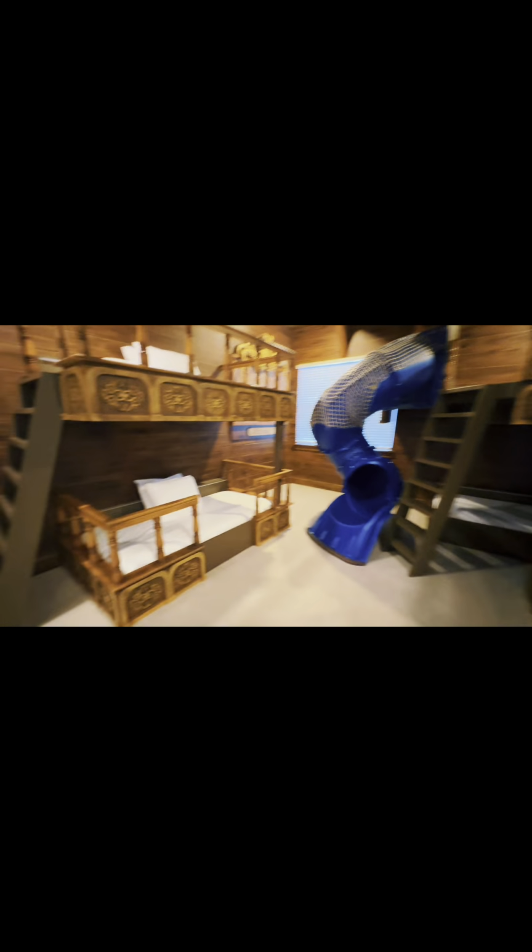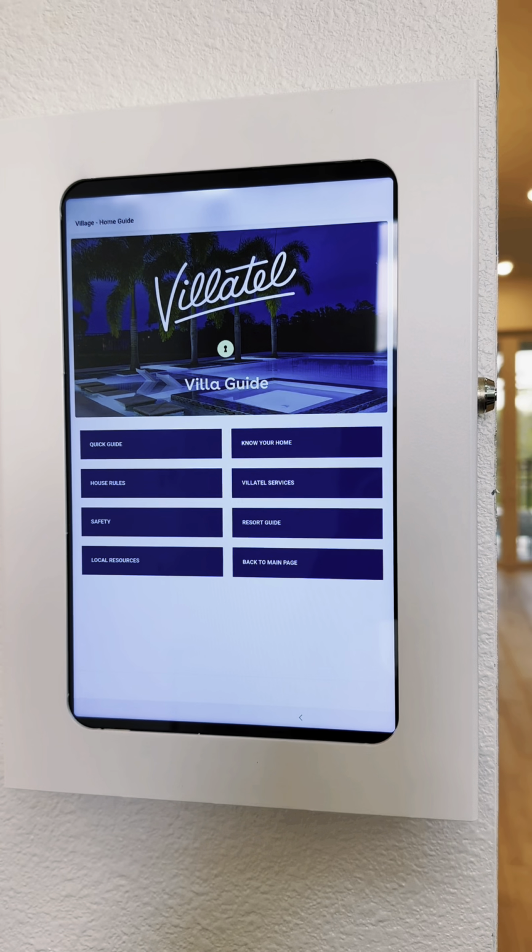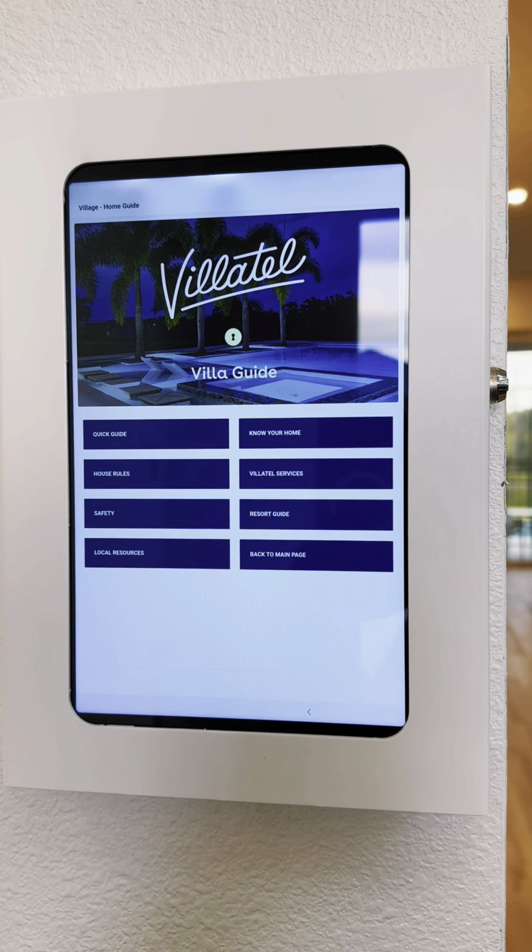This was so perfect for our family. If you're looking to go to Orlando anytime soon, check them out. I'm going to leave their page and all the information down below. You won't be disappointed. I booked direct, so I was able to save versus booking on the secondary site. 10 out of 10.